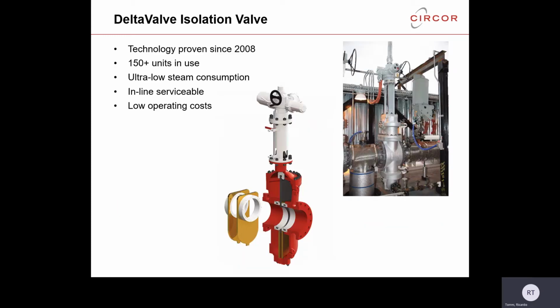So once again, the features that should be noted on this isolation valve is that the technology has been proven since 2008. We have over 150 units in use. They are notoriously good at providing a low and reliable steam consumption. They are inline serviceable and will lower your operational and installation costs.